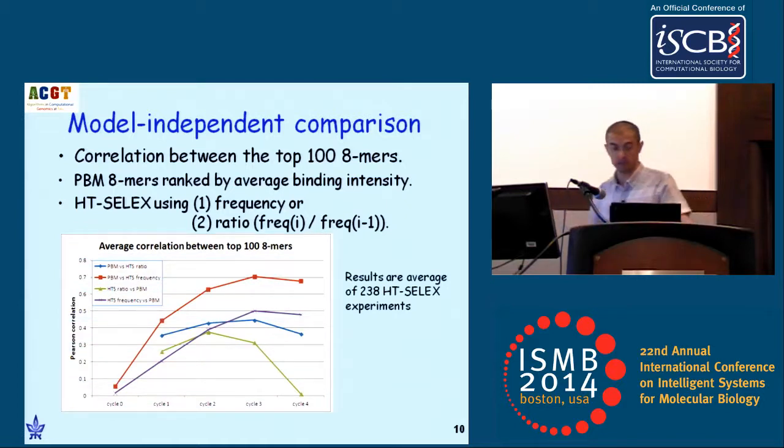So we have the four combinations of the way we select the 100 k-mers, and we see that when we select them using PBM, we get the highest average correlation. So at least for this task, compared to the data from Taipale's lab, it seems that protein binding microarray gives a more accurate ranking of the k-mers.